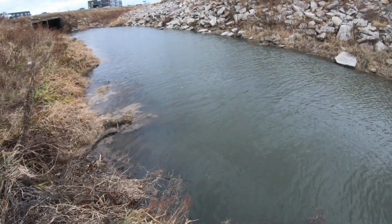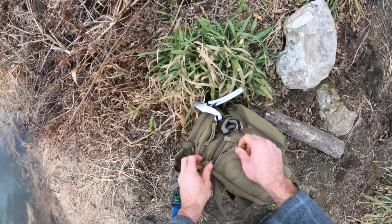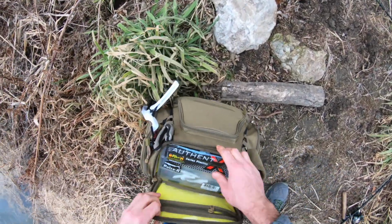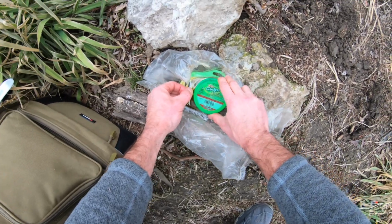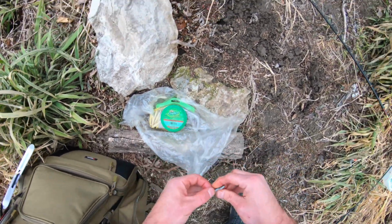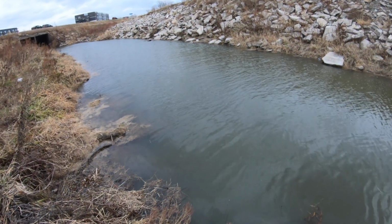I'm gonna try a gold minnow. I think there's a lot more fish in here than I realize. I think we just need to keep switching our lures back and forth. What size are these? 2.5 inch maybe? 2.5 inch gold minnow? We'll come back to the swim bait.